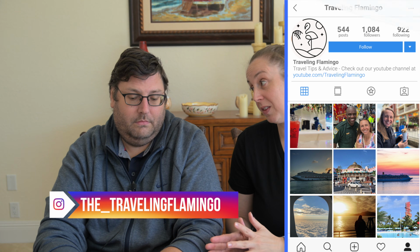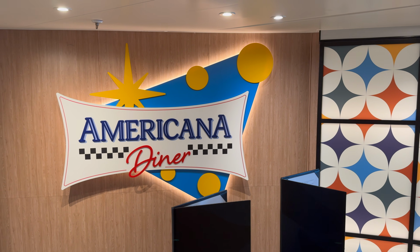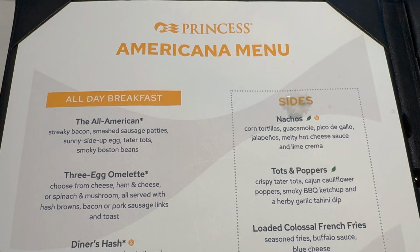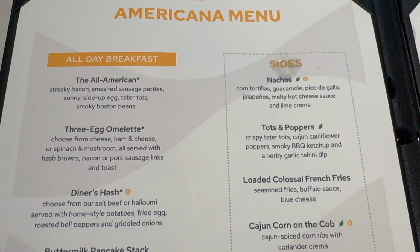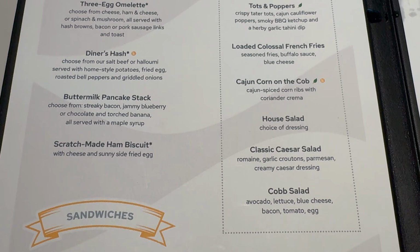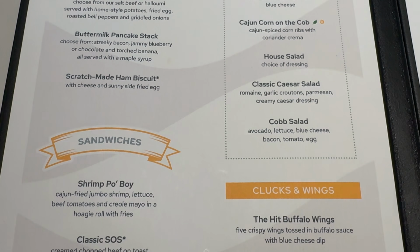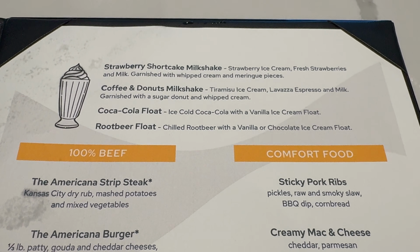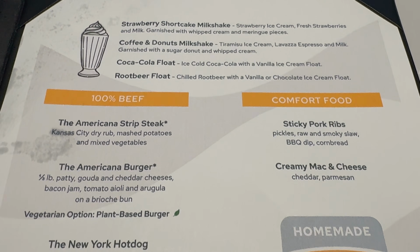Something that's new on the Sun Princess is the Americana, which is also considered an MDR, and it's actually near where the Eatery is, which we'll talk about later, at the back, on deck 9. And that's a really cool option. It's a little bit more informal. It is still table service, and it's included, which is what we're talking about. And more American diner style food and options.